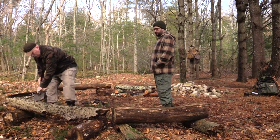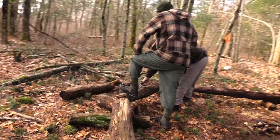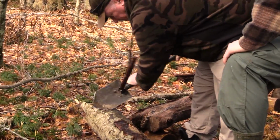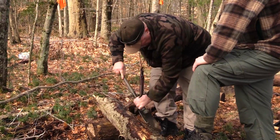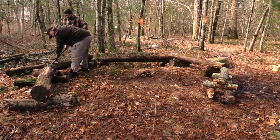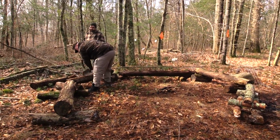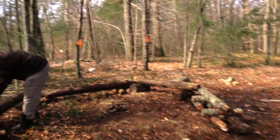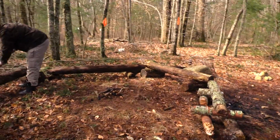All right, guys. I'll show you what we got here. All right, so camp's coming along. Actually, these can come in a little bit. I'll angle that. So now we have two on that side, one long in the back, and two on this side. Looking pretty cool.